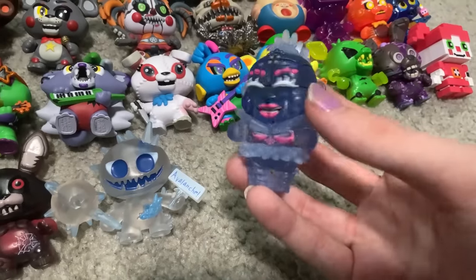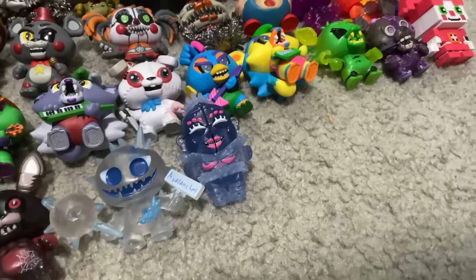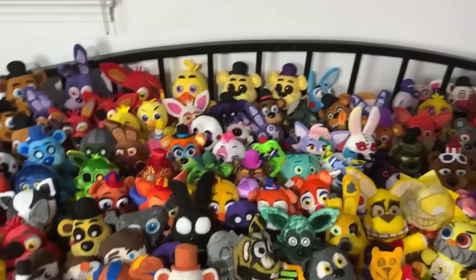Arctic Ballora, very detailed mini. Another one in 72, pretty rare. I like her a lot. She's very nice. And I say the best one is saved for last but not least. Mangle! Thank God they gave us a real piece of Mangle Emergence instead of just a broken Funtime Foxy. I hate you.